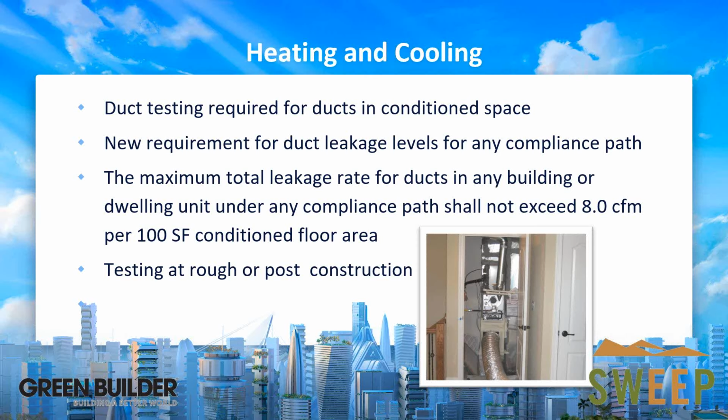So heating and cooling, duct testing. The code has had this for quite a while. The industry is on board with this, is my take. Maybe not so much in the rural areas, and that's more because there's just not the trades in some of the rural areas. But it's happening. There are mechanical contractors, HVAC contractors that are going into that market too, to know what they're installing, to understand the leakage rates of their duct systems. So I anticipate seeing more and more of this continuing in construction, but it's in the code. It's going to stay in the code.